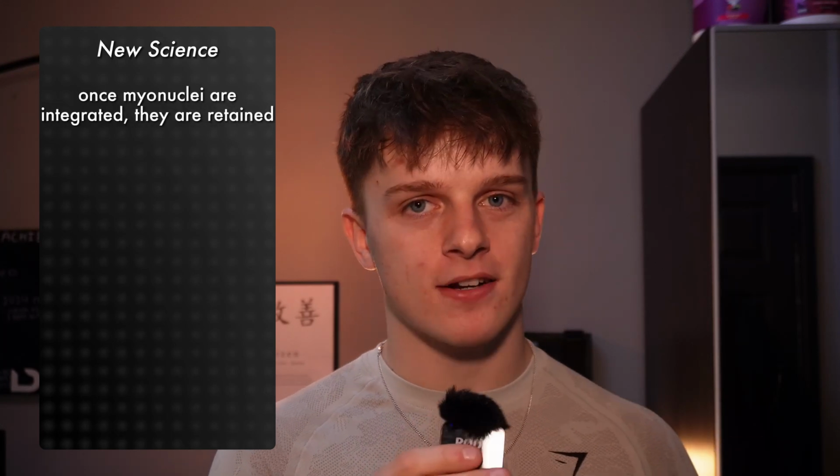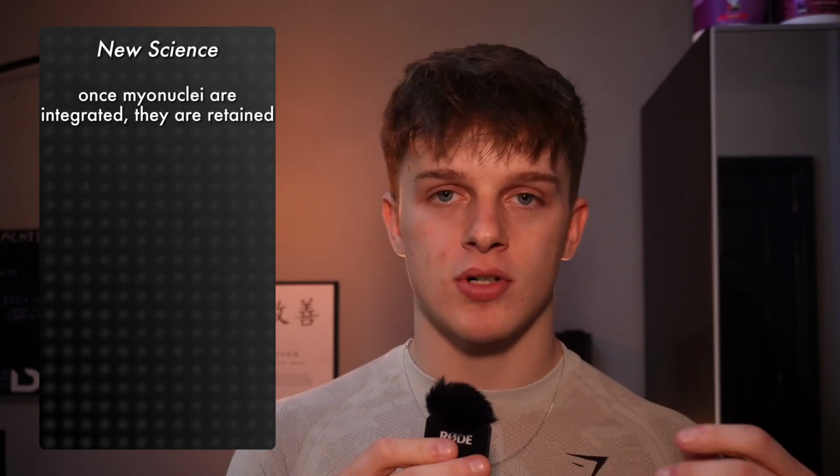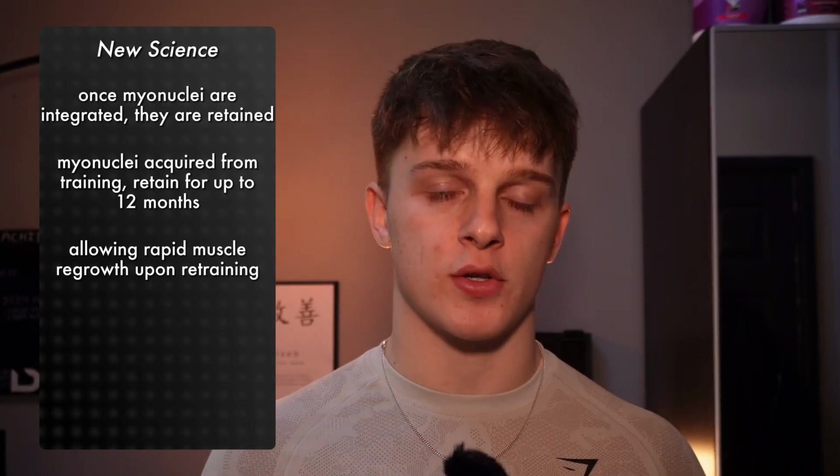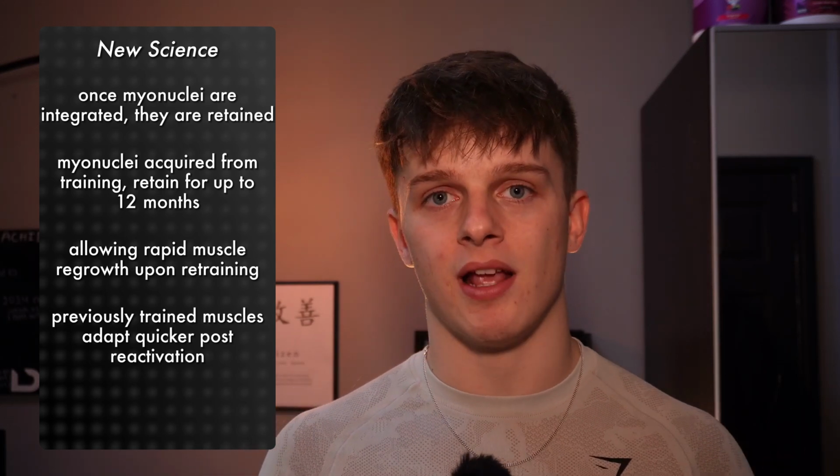So emerging evidence suggests that once myonuclei are integrated into the muscle fibers, they are retained even after long periods of detraining. A study from 2023 indicated that myonuclei acquired from training can persist for up to 12 months, allowing rapid muscle regrowth upon retraining within that 12-month time period. This retention forms the basis of muscle memory, where previously trained muscles adapt more quickly after reactivation.